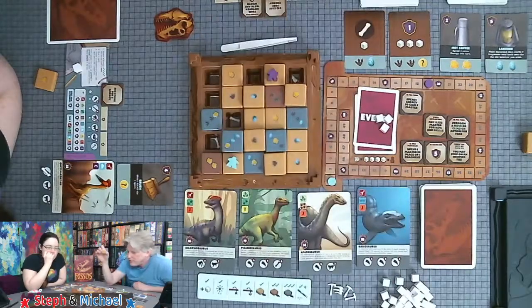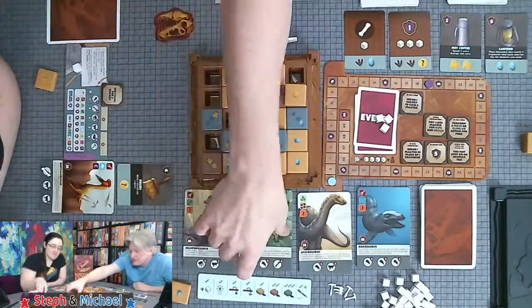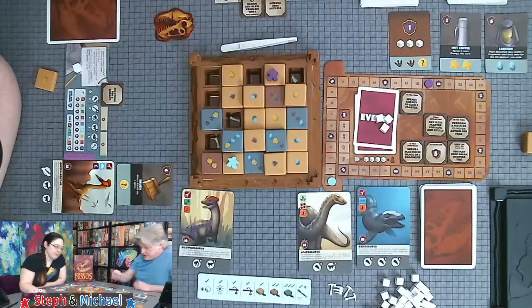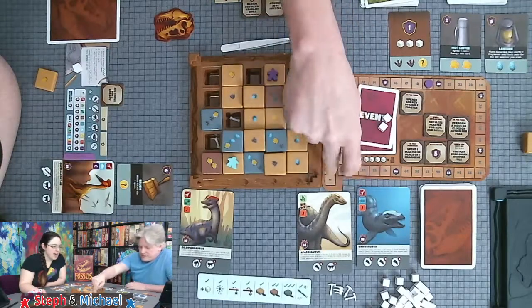Who needs a leg over there? They need a leg. He does need a leg. And a tooth. I'm not going to spend my teeth. I spent that to get this. I'm going to spend this leg bone here, and I'm just going to score that for 5 points.